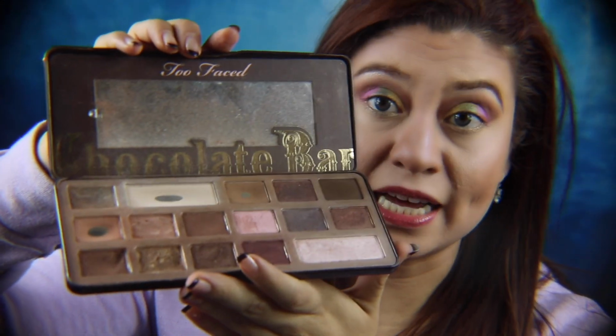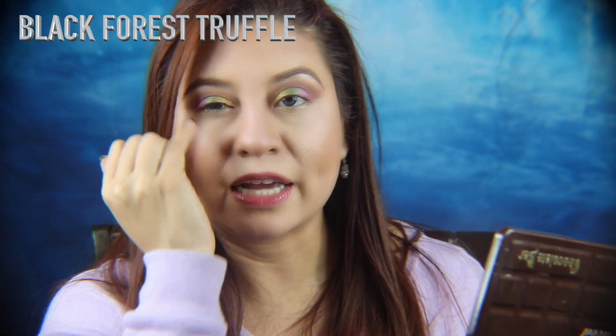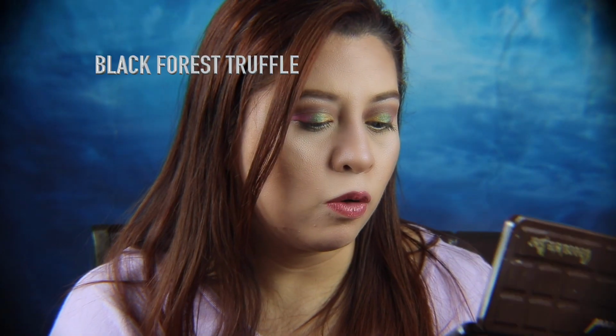Chocolate Bar does have some shimmer in it. It really does, but it's not enough. It's enough, like I say, if you are a neutral or basic or a beginner who just wants to add a little shimmer, you could use Creme Brulee, which is my favorite shadow out of this whole palette. Or just one, even Marzipan. Or if you just want to add a little bit of Black Forest for a smoky eye in the outer corner, or Hazelnut. I love this one too, just for the lid.